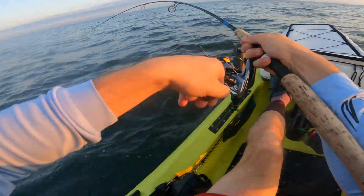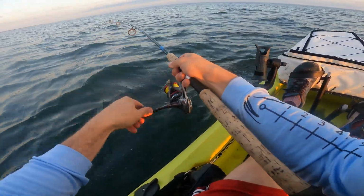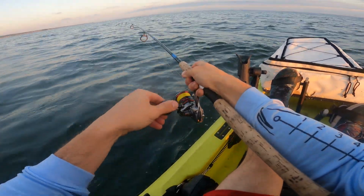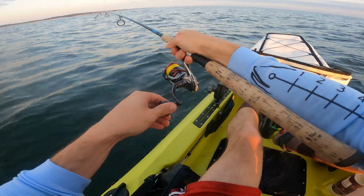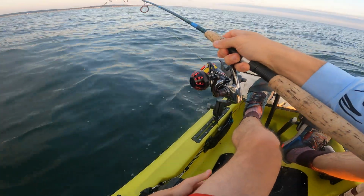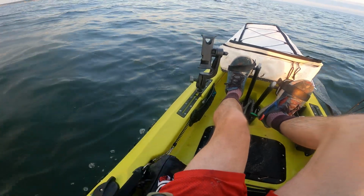Ooh. That's a fluke. I don't think it's a keeper though. Some good head shakes though. I don't know, what is that? Oh, it's a weakfish. That's cool.